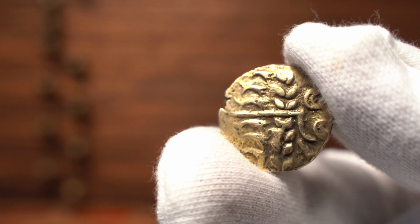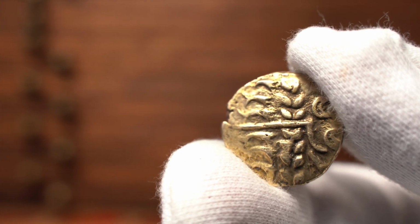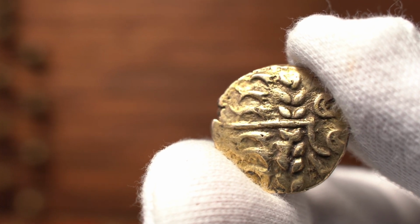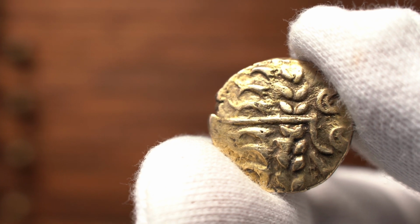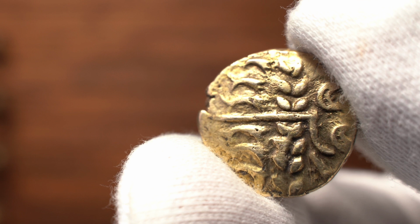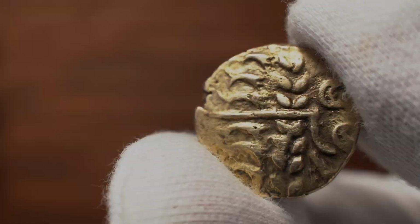Celtic coins were influenced by trade with, and the supply of mercenaries to, the Greeks. The initial phase of the coinage shows Greek influence, and after this phase, the execution of coins started to become more symbolic. So without further ado, let's get into today's bundle.